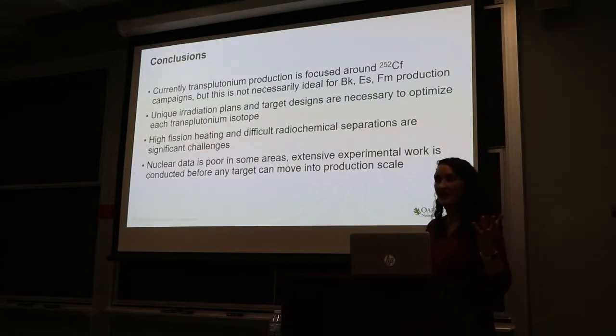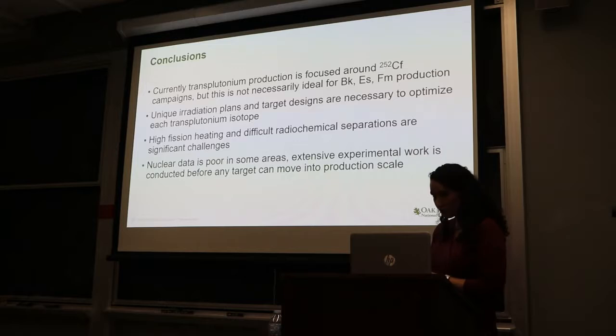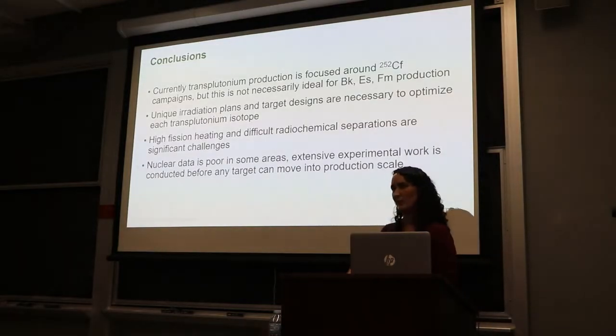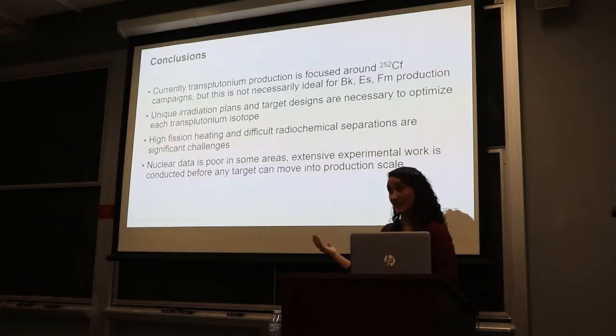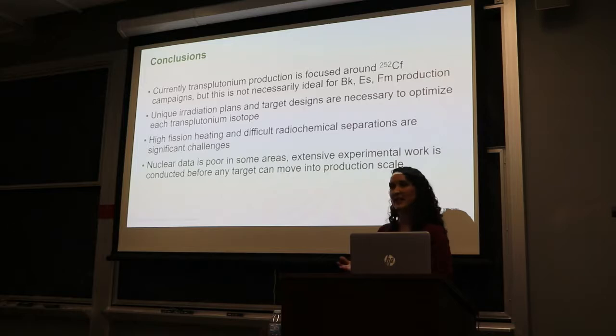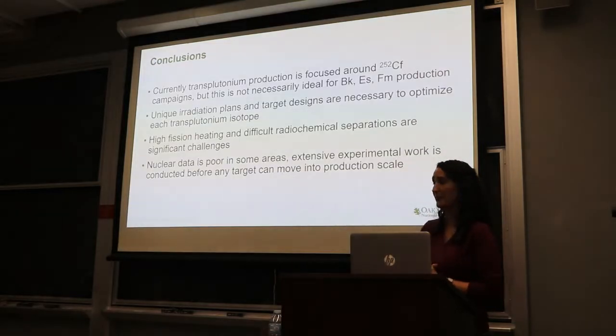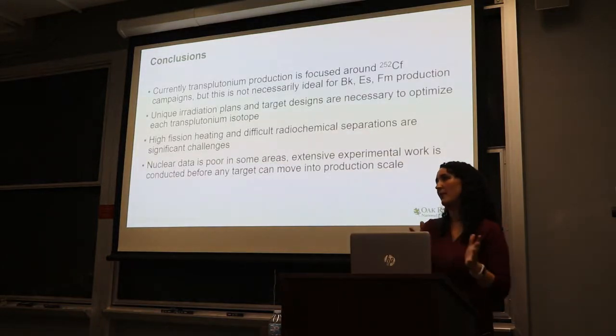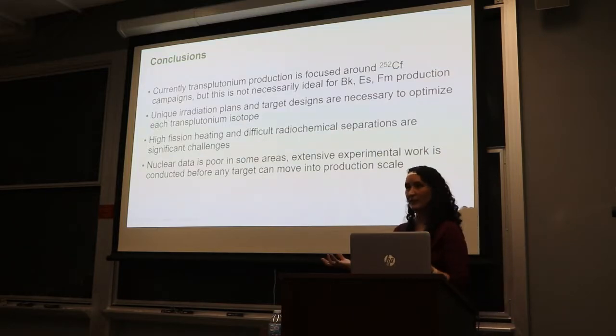So in summary, the transplutonium production program at Oak Ridge is very much focused around californium-252, but that's not really the best way to make the transcalifornium elements, so the einsteinium and the fermium, and as well the berkelium. So if we want to produce more of those isotopes, what would we really need to be able to separate that production from californium-252 production? But there's a lot of practical concerns there.